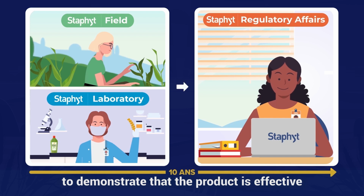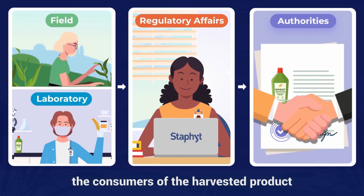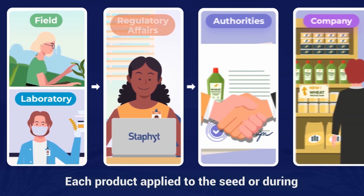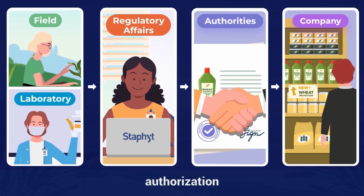The development of agricultural products requires about 10 years of research and testing to demonstrate that the product is effective and, above all, that it is safe for the farmer, the consumers of the harvested product, and the environment. Each product applied to the seed or during vegetation must have received commercial authorization. Once the authorization is validated, it can be offered to farmers.